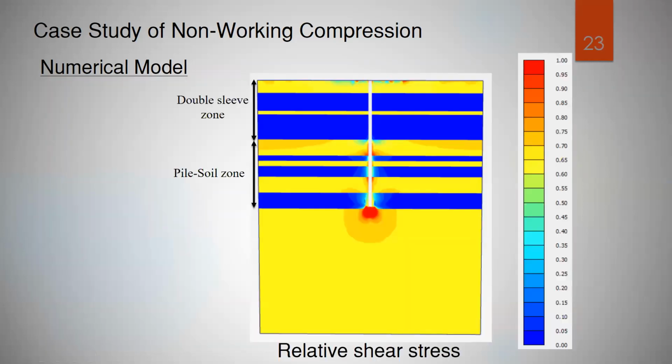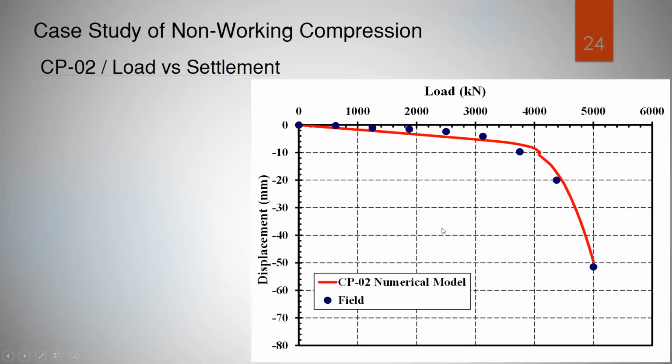Here, to consider the effect of double sleeve, we show relative shear stresses. There are no shear stresses mobilized in the double sleeve zone, but in the pile-soil zone we get mobilized shear stresses, and we get smooth stress oscillation due to the extension of the interface.